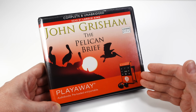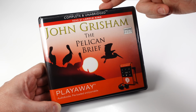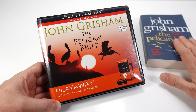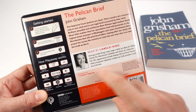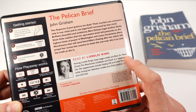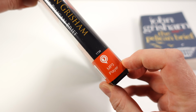Okay, now before we look at the player, there are a couple of bits of information that we can take from the box here. First off, we can see that it's the Pelican Brief, the novel by John Grisham, and it's complete and unabridged. So it's this whole thing here in audio form. And how long is that? Well, it's 11 hours and 37 minutes. And notice it's read by a real person, not some kind of computer text-to-speech voice. And the format that it's in, well, if this is to be believed, it's just an MP3 player.